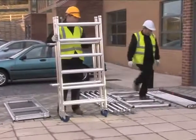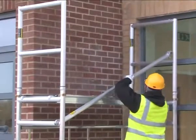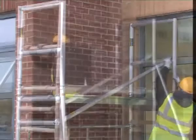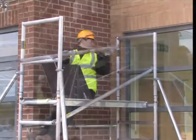The Minimax tower system complies with the latest standards for safe access tower erection and can be built in trade use situations using the through the trap method known as 3T.